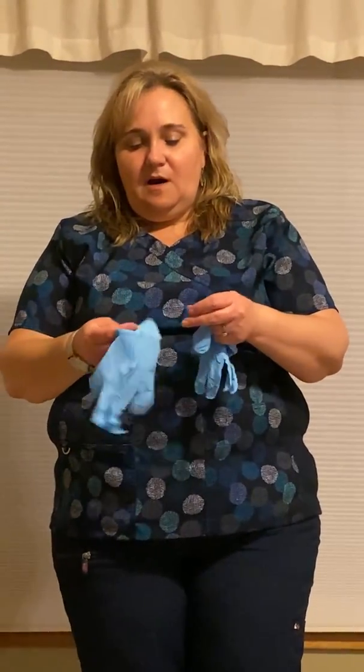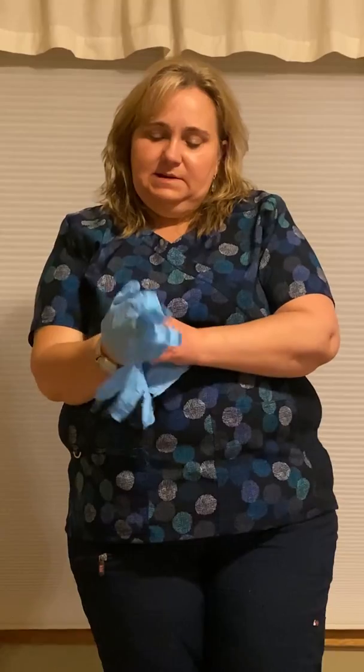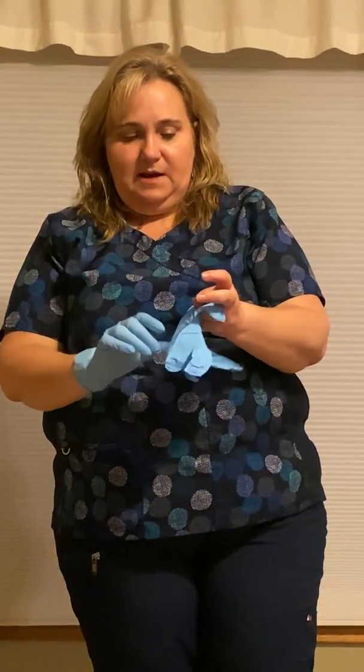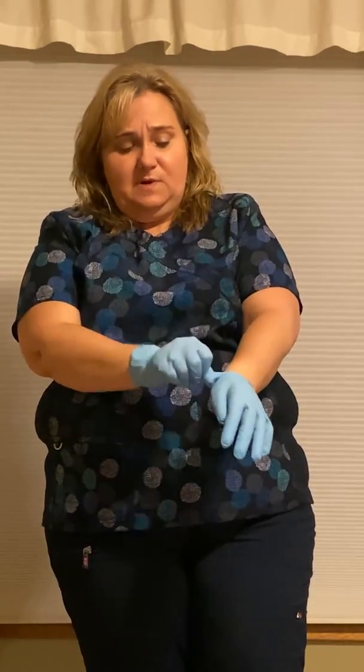So once I've cleaned my hands, we're going to talk about first putting on gloves. Gloves provide an extra layer of protection for us as we are working in healthcare. Right now I can touch anywhere I want on these gloves because they're clean. They just came out of the box. So I'm going to slip these gloves on my hands. And because I wear a watch, I try to get my watch, if I can, underneath that glove, because things like watches and bracelets can all harbor some of those viruses and bacteria as well.